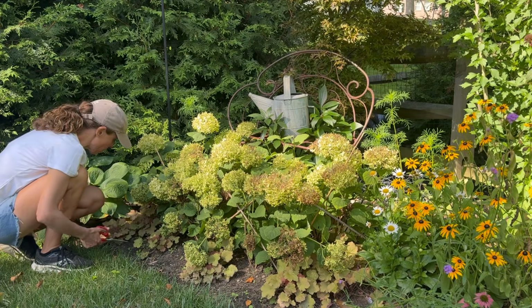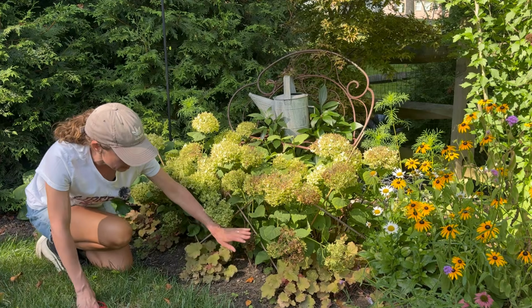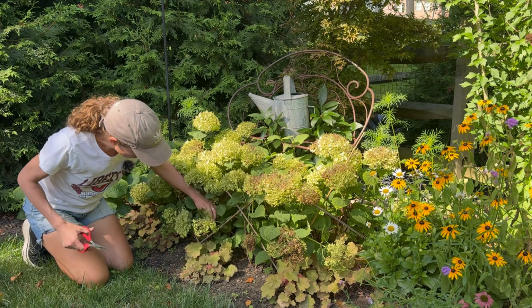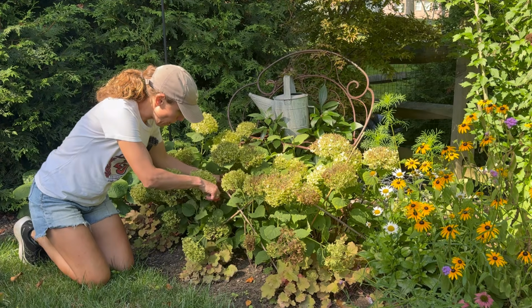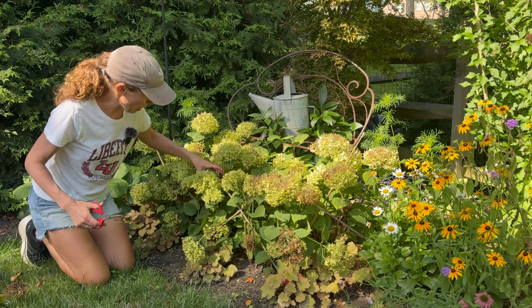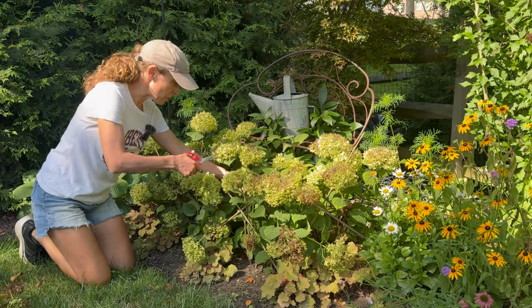And I'm just gonna come and trim up the heuchera a little bit. It's not looking too bad, but it's not growing real good because I think it just got too shaded out by the hydrangeas once they started to flop. And I'm just gonna trim some of the really brown flowers on the hydrangea. This is the wee white hydrangea, and it can get pretty crispy once the middle to end of summer hits.